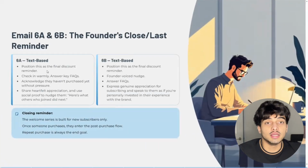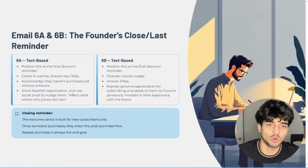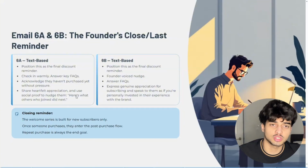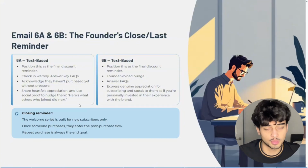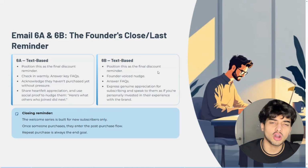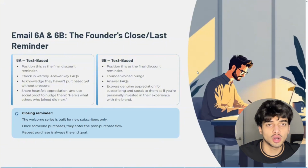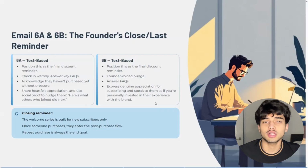Email 6A is the final reminder. It's text-based and it's warm and direct. We acknowledge they haven't purchased yet without any pressure, and we answer key FAQs that usually block that first order. We show appreciation for subscribing, then we add a small nudge with proof like what other people did when they joined. Email 6B is the same job, but it leans harder into the founder's voice. It sounds like a real person. We keep it short, we answer FAQs, thank them for joining, and then close with one clear next step.